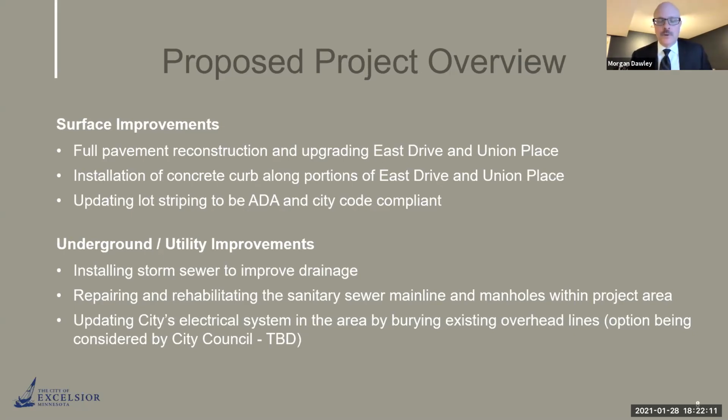We are waiting for those private utility owners to do some more work and provide that to us for evaluation and for the City Council to evaluate it. But if it does move forward, that would happen in conjunction and coordination with the city's pavement and utility improvements. Next slide.